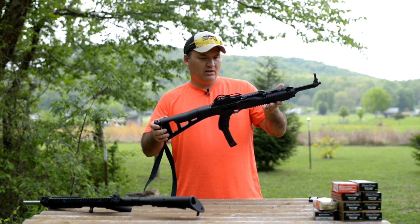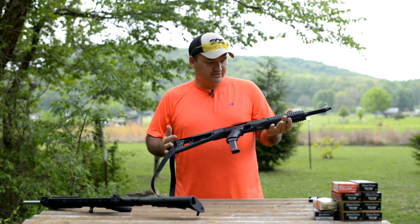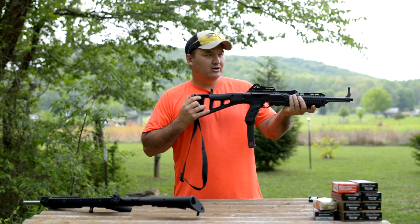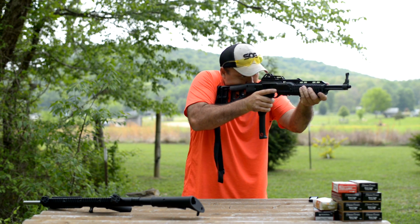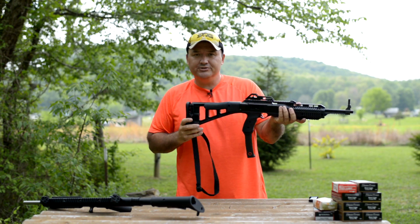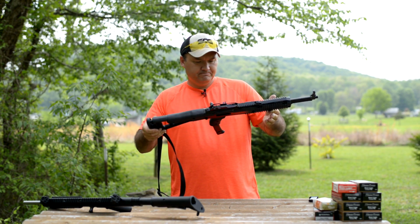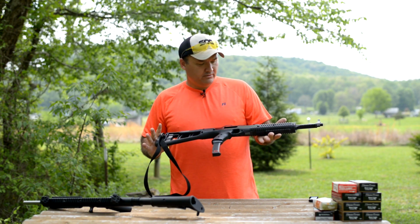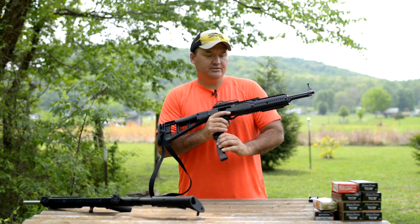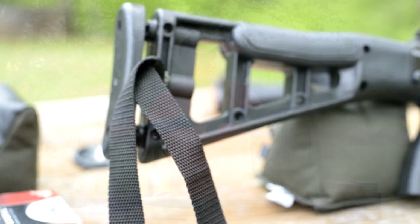There's not really a whole lot that can be done about that with the gun designed around a single stack magazine. It does look a bit unwieldy, but to be honest, I don't really notice it's there, and for my use, which is mostly plinking, maybe some predator control or varmint control, it's not really a hindrance. So pretty nice to have, especially out on the range.